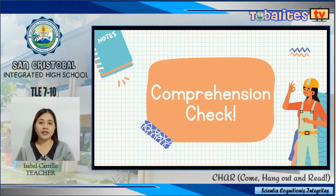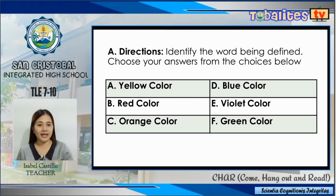Here are the activities that you need to be accomplished. In activity A, identify the word being defined. Choose your answers from the box below. Write your answers on your answer sheet. Again, hit pause button for you to have enough time to answer this activity.